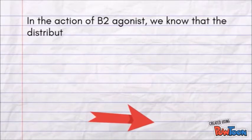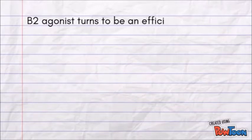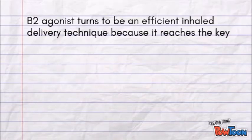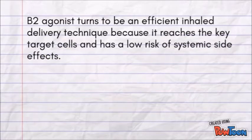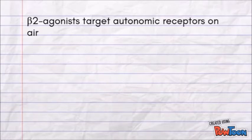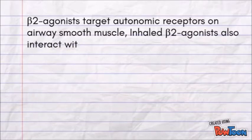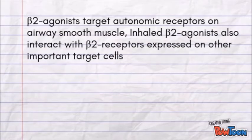In the action of beta-2 agonists, we know that the distribution and metabolism effects are very important. Distribution. Beta-2 agonist turns out to be an efficient inhaled delivery technique because it reaches the key target cell and has a low risk of systemic side effects. Beta-2 agonists target autonomic receptors on airway smooth muscle. Inhaled beta-2 agonists also interact with beta-2 receptors expressed on other important target cells.